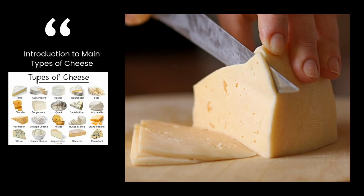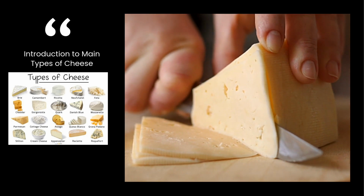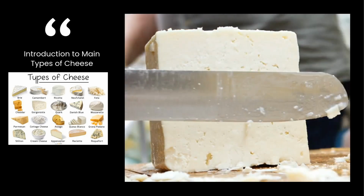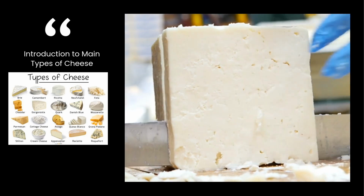Cheese, a favorite for many, comes in 6 main types: hard cheese, medium hard cheese, blue mold cheese, white cheese, fresh cottage cheese, and goat cheese.